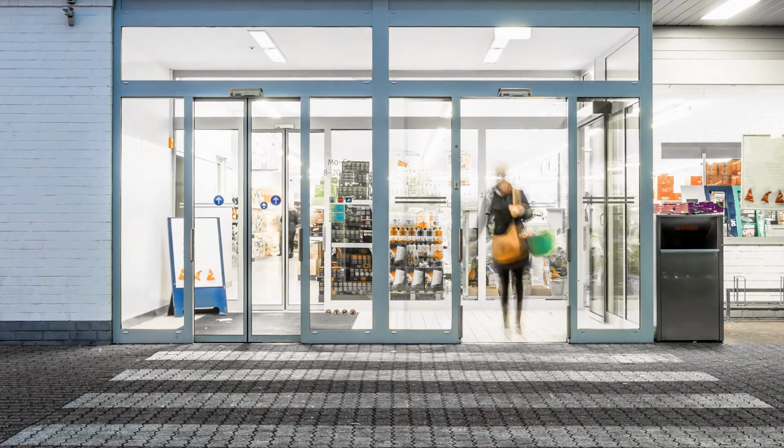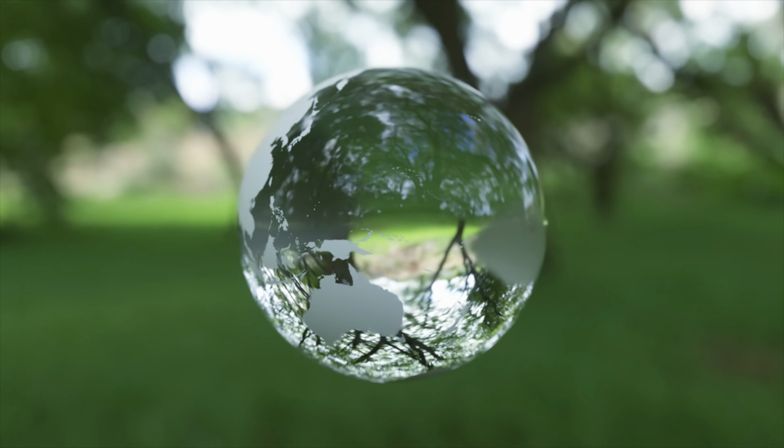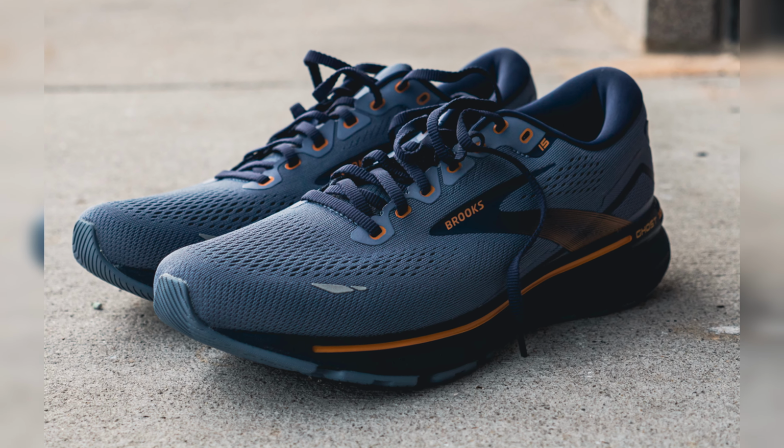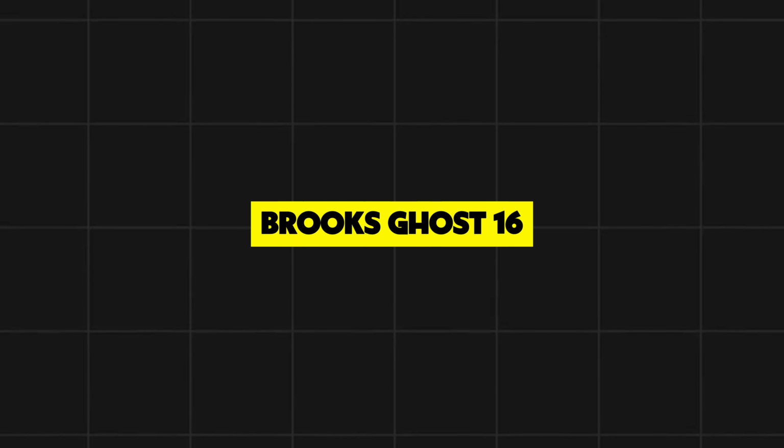For those who dig a little deeper into the impact of their purchases, the Brooks Ghost 16 continues its eco-friendly streak as a certified carbon-neutral product, just like its predecessor. While this commitment doesn't tweak the shoe's performance, it shows Brooks' determination for an eco-friendly catalog. Now, let's get to the crux of the matter, the overall verdict on the Brooks Ghost 16.